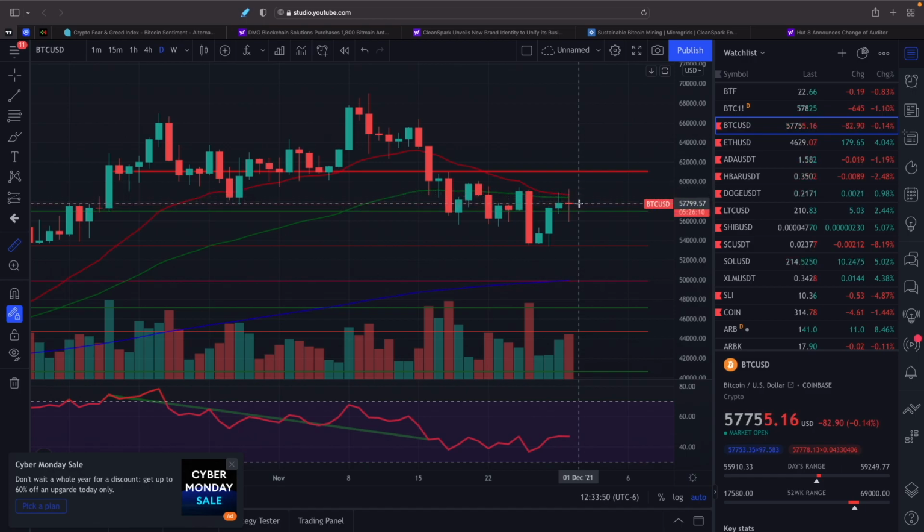So it's battling right now. It's in battle mode between the bears and the bulls. We'll have to see who wins it. Obviously, we'll have to keep an eye on it. We do have that chance of coming back down to the lower end of support, which is going to be the 53,000 mark, roughly 53,500. So we'll just have to keep an eye on it.